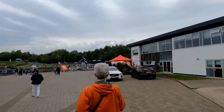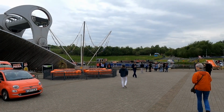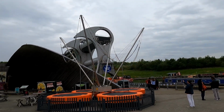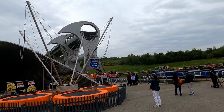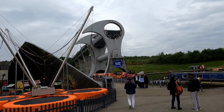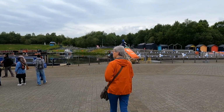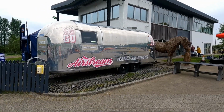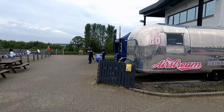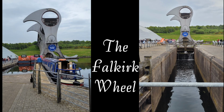Well, here we are at the parking lot of the Falkirk Wheel. And there you can see it in the background. In a little bit, we're going to get up close and personal with that Falkirk Wheel and show you what it's all about. And here we have a snack shop Airstream. Pretty cool, eh? Kind of polished that baby up. And here's one of those private canal boats heading for the Falkirk Wheel.